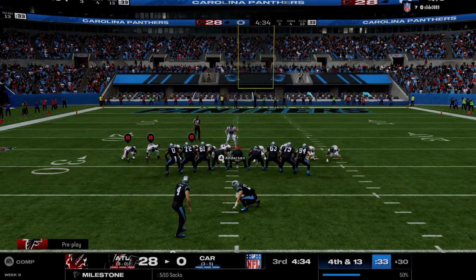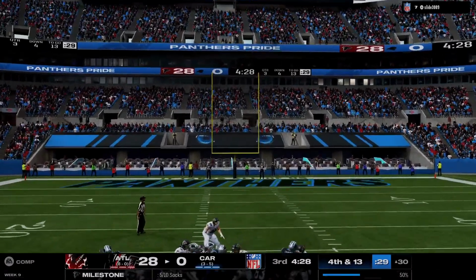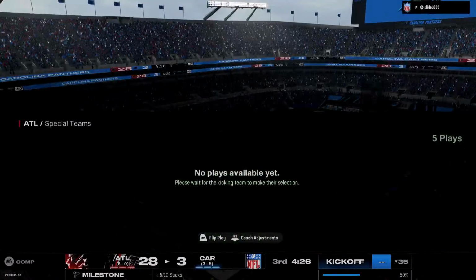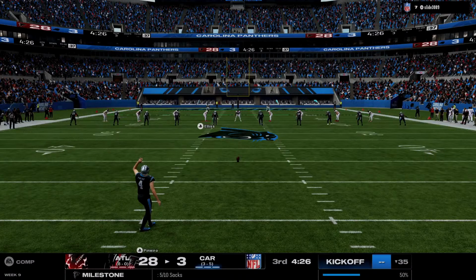Eddie Pinheiro going to come on to try a field goal now. This will be from 47 yards. He makes up for the earlier miss. This time, the kick is good, and the Panthers will cut into that lead.